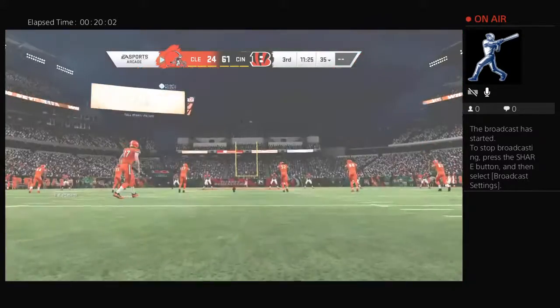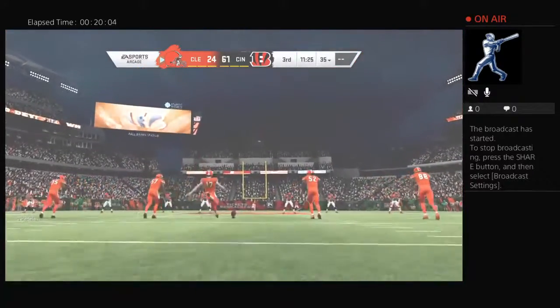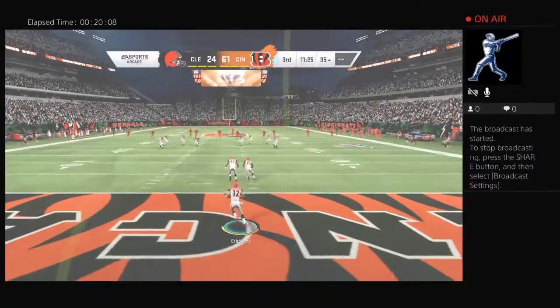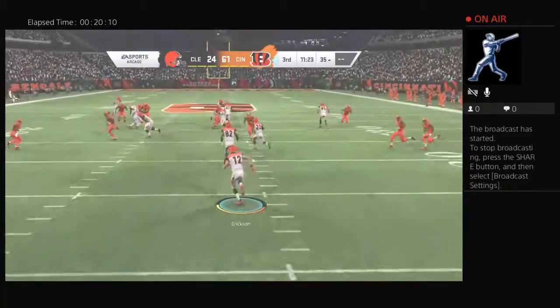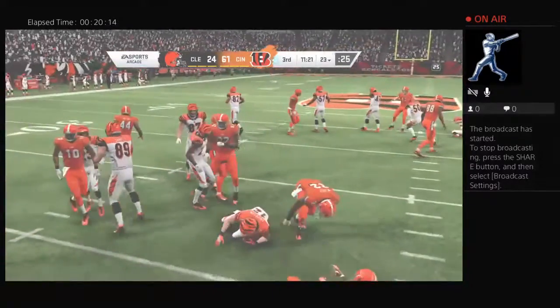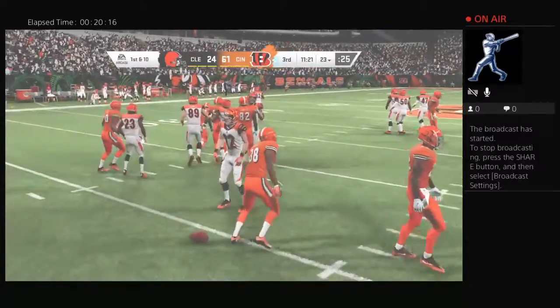Well, you are. Thanks. Joseph now to kick this one away. That'll be taken in the end zone. And he'll bring it a few past the 20 to the 23-yard line.